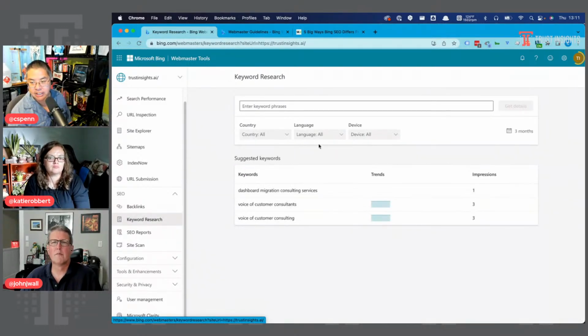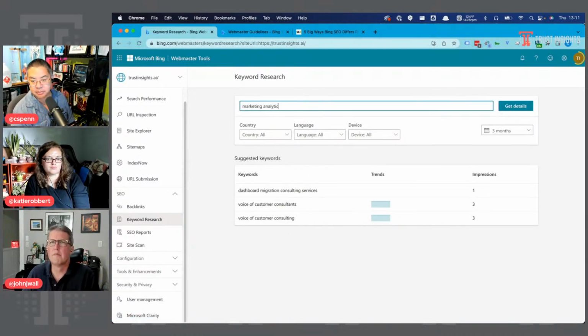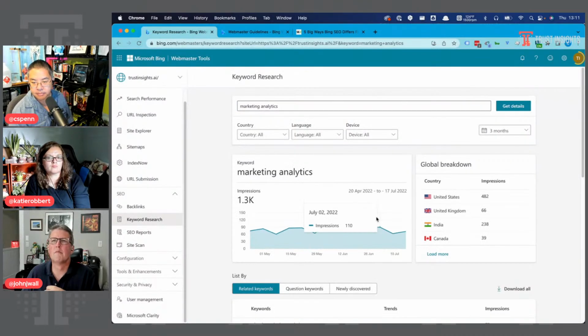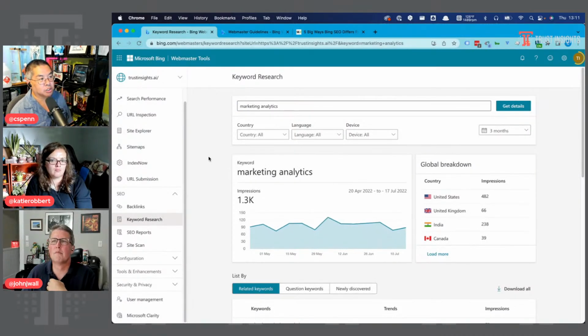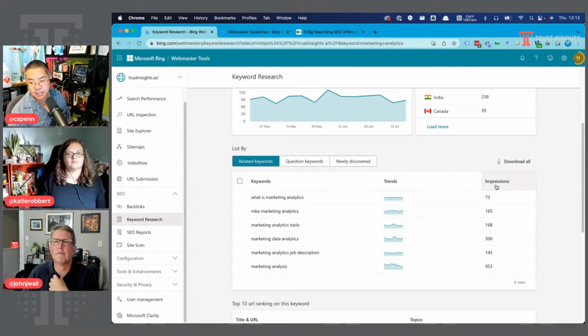Keyword research. It's one of those tools where Bing can start to suggest things for your website, but you can also do, let's do marketing analytics here. And it'll help you with some basic keyword data. So if you don't pay for an SEO tool, this is not bad. Now, these are Bing's results. They're not Google's results. And we do know the two indexes are very different in composition, but it's not bad. It's not the worst tool in the world. And for the low cost of $0, it's hard to complain about.